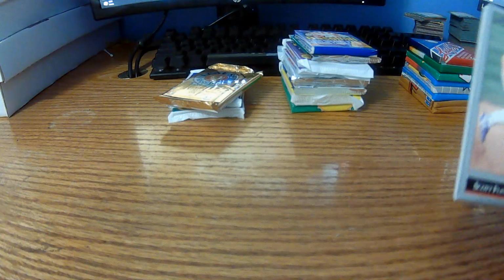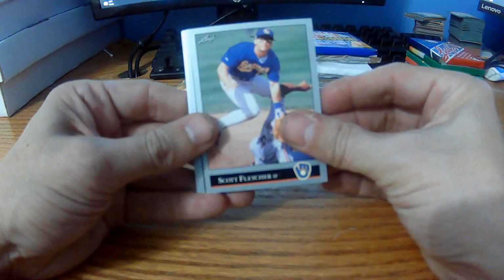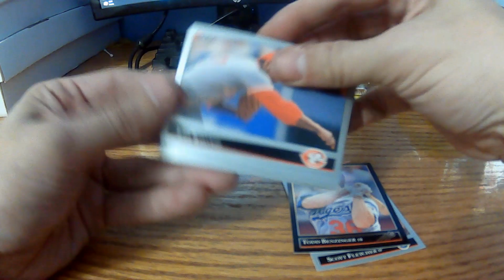And moving on to 92, Series 1. This one does have the black Leaf parallel set in here, so hopefully we'll get a nice parallel card here. We start off with Scott Fletcher. Our parallel card is Todd Benzinger, so nothing too great there.